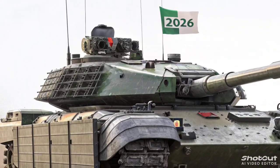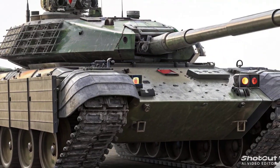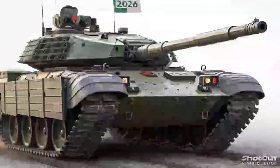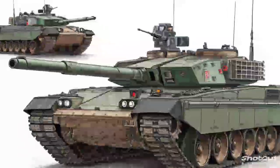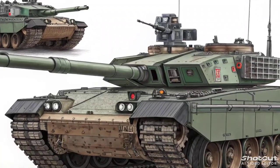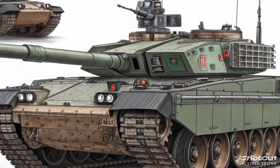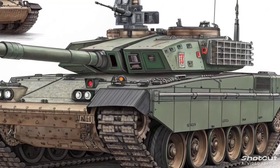Let's dive deep into everything that makes the 2026 Nigeria tank a landmark creation. From its engine and armor systems to its mobility and firepower, this tank has a story to tell, and today, we'll uncover it all. The first thing that grabs attention is its commanding design. The 2026 Nigeria tank boasts a highly modern silhouette, with sloped composite armor and an angular turret optimized to deflect enemy fire. The tank's low profile improves stealth while retaining a dominant battlefield presence.